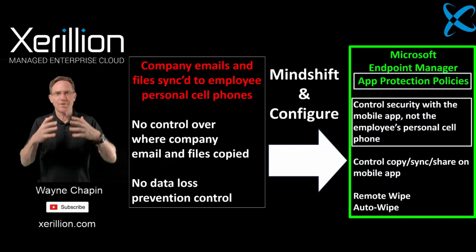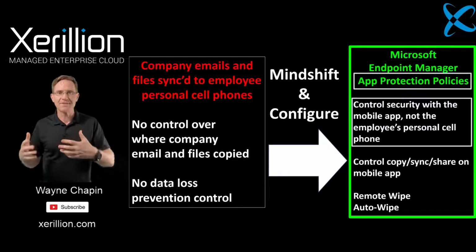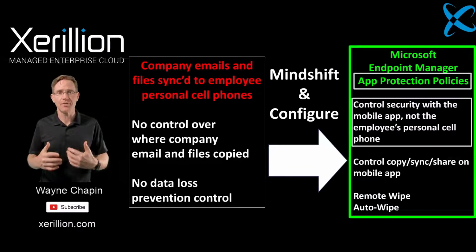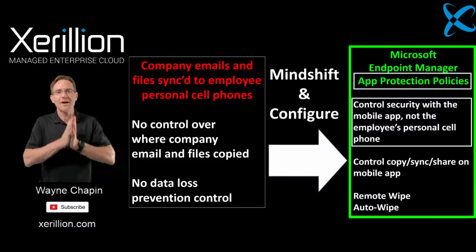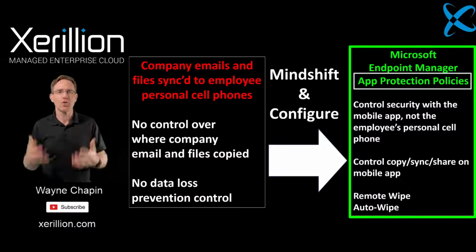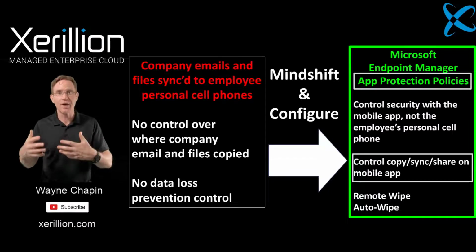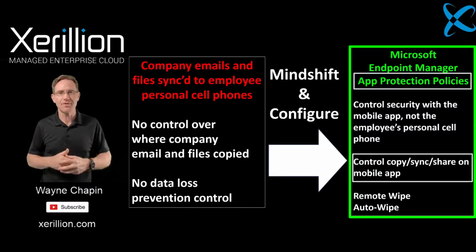So the company purchased a Microsoft 365 subscription that comes with mobile apps that the employee chose to download and install on their personal smartphone, such as Outlook Mobile, Teams Mobile, or OneDrive Mobile. And the company controls the app and the data in the app, but not the employee's personal smartphone. And we can control what the employee is allowed to do with that company data once it is synced to the company app on their personal smartphone.